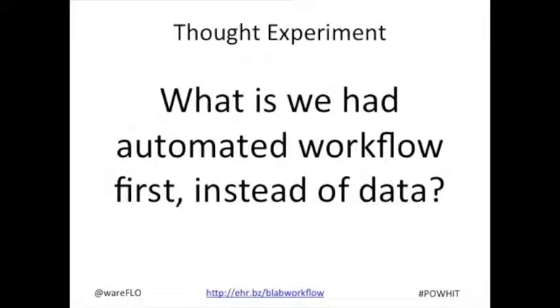Okay, here's a thought experiment. I think what Einstein called a Gedanken experiment. And that is, what if, take a time machine back 10 years ago, what if we had started automating workflow instead of data? What an absurd idea. I mean, how is that possible? Don't we have to have all this data?